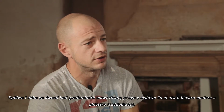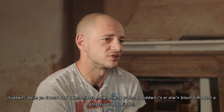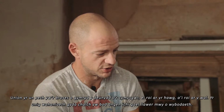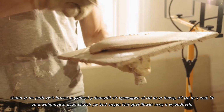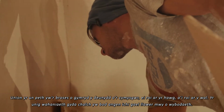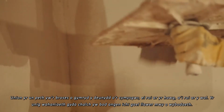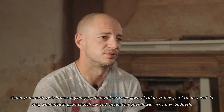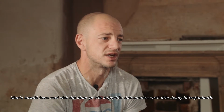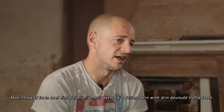I wouldn't say there's an awful lot of difference between what I would call modern plastering and traditional plastering. The process, where you take a material from a mixer, put it on your hawk, put it on the wall, is exactly the same. The only difference with lime is that there's a lot more knowledge prior which you need to build up. It's very easy to get caught out trying to use a modern method with a heritage material.